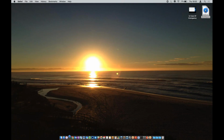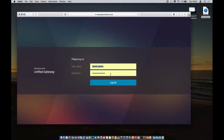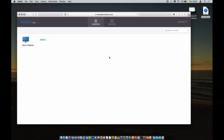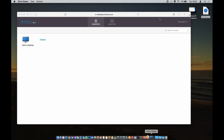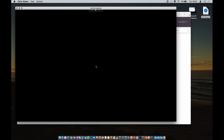So if I run up my web link to the Unified Gateway, you can see it's the same URL. Unified Gateway is up and running. If I then log into that, this is using the build that I've configured using NITRO. I can execute an ICA connection, or EDT in this case, to the admin desktop. And with any luck, that should launch.